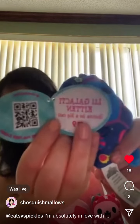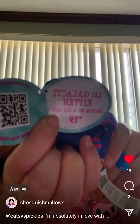Oh my gosh. And so here's the second one, because all kittens versus gherkins come with two. Oh my god. This is baby Galacticat. Let me see the tag. Little Galacticitty, Galacticitten, I can't pronounce this. But oh my god, it's so little.